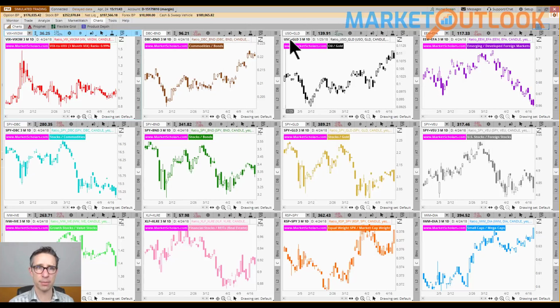Other trends that have been established, we do have oil versus gold right here that had been in a really nice uptrend with oil outperforming gold for quite some time, but this was a little bit of a reversal candle here today. So that's one of the nice things about these ratio charts, is they'll actually show you the candlesticks themselves, which you can then apply your own technical analysis to if you so desire.